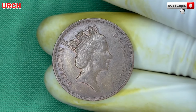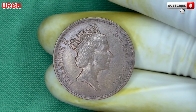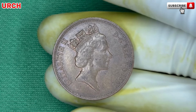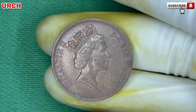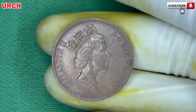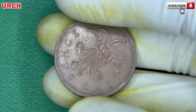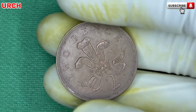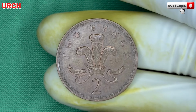Top 2. Today, we're taking you on an extraordinary journey, one that begins in 1993 with a small, humble coin from the United Kingdom, the Elizabeth II 2 pence. At first glance, it might seem like just another ordinary coin in your pocket change. But by the end of this video, you'll discover why this particular piece of copper-plated steel has taken the numismatic world by storm, reaching an astounding value of $32 million.